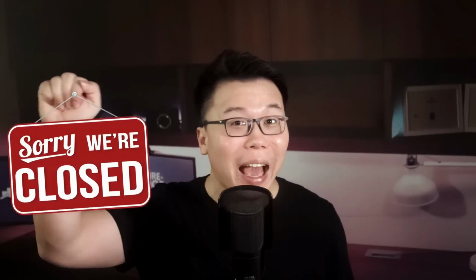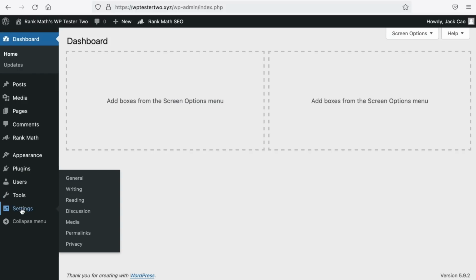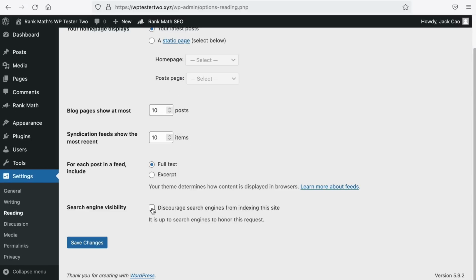Other things that could stop Google from indexing your pages probably come from the settings on your site. It is like Google knocking on your door and you put out a sign saying, "We are closed." So, to prevent that from happening, first on your WordPress dashboard under Settings and Reading, you want to make sure that this Discourage Search Engines option is unchecked. If it is checked, you are basically putting up a sign saying we are not open for business. So make sure that this is unchecked.